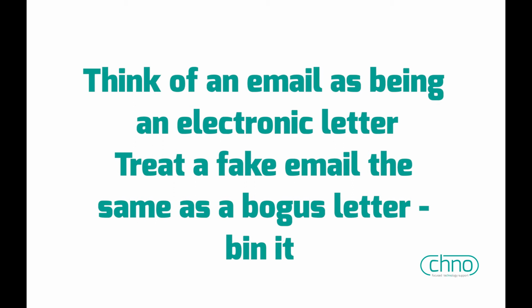You get an email from what looks like Apple asking you to log into your account to update your details. You log in, the website says thank you very much, and you go on your way, none the wiser that the details you just typed in are now in the hands of a bad guy. How they'll use them is irrelevant, but they will use them. So what are the signs that an email is fake?